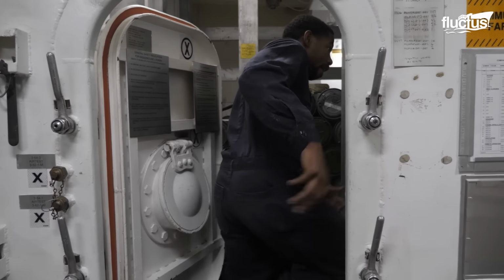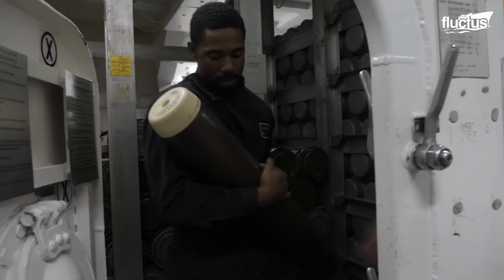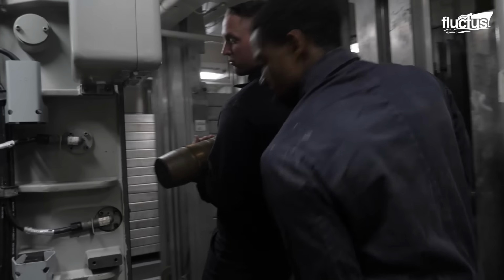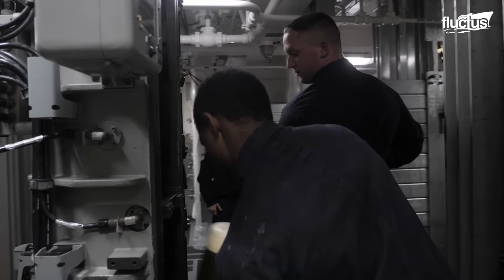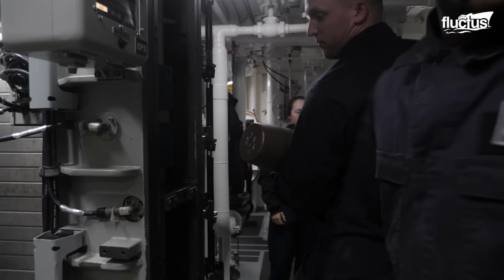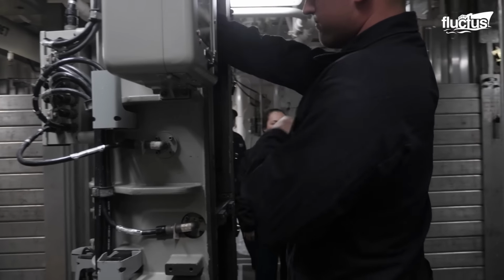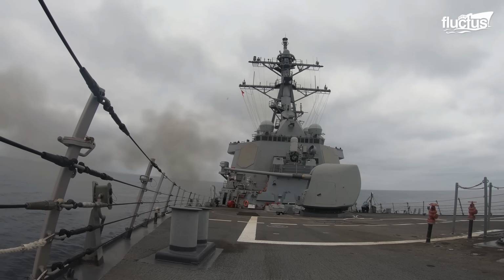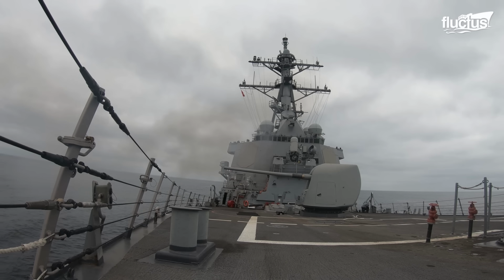It incorporates a fully automated loading mechanism and a computer-controlled targeting system known as the Aegis Combat System, ACS. Aegis integrates all onboard weapons to deliver an effective layered defense.